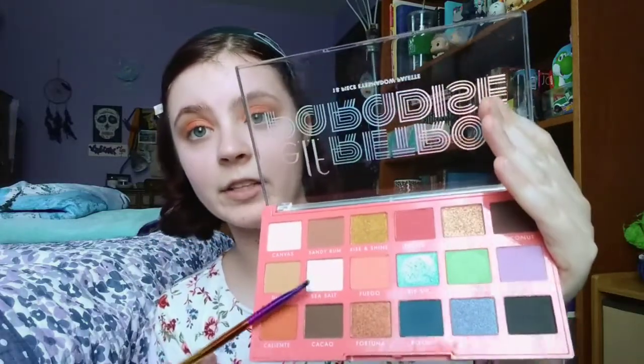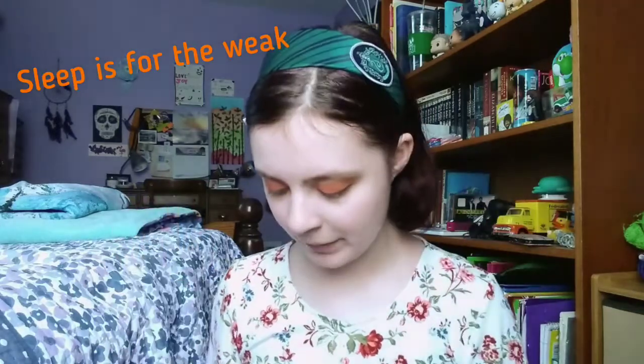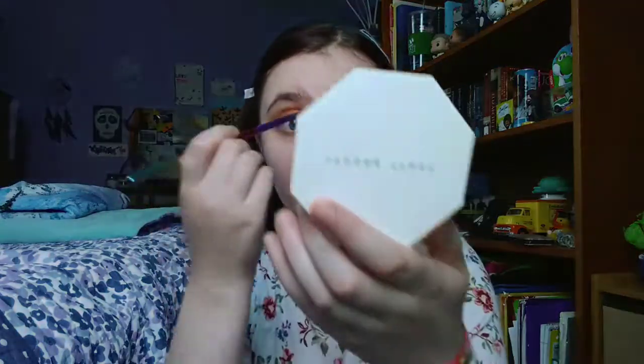Now, we're going to take this flat brush. An angle brush will work as well, but I want to use an angle brush for something else. Now, I did this yesterday, where I went in with sea salt, which is this really bright white that's shiny, and it really made me look awake. So we're going to take that brush, we're going to go in the corner of my eye.